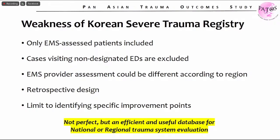And this is a retrospective design. So if data is not collected in the initial EMS run sheet or medical record, it cannot be captured well. It also has some limitations in identifying specific improvement points. Not perfect, but it is an efficient and useful database for national or regional trauma system evaluation.